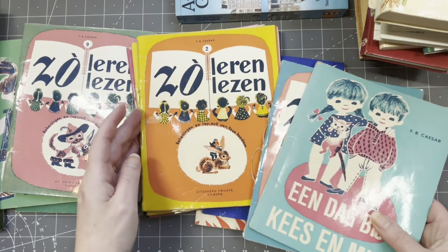So I was thinking, would you pay 25 cents for this map and this cover to potentially make a journal with? Yes, I would. A newer book. I'm going to show you guys, because this is the book where I take these out.